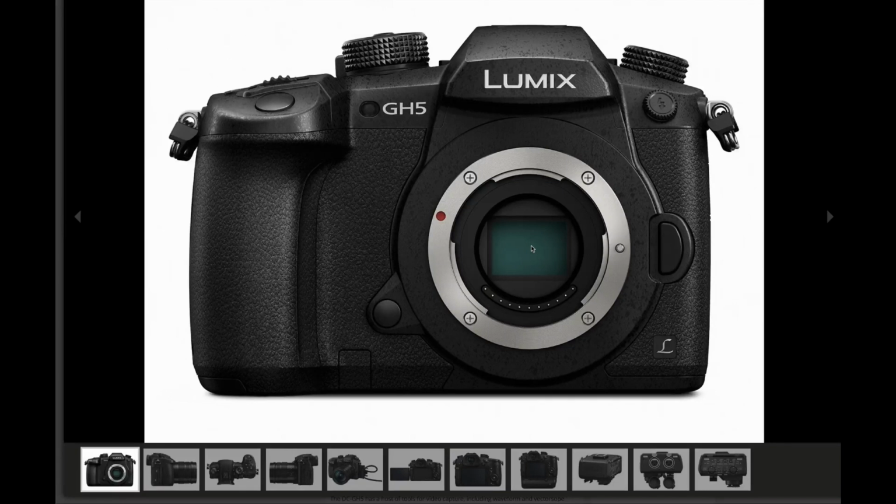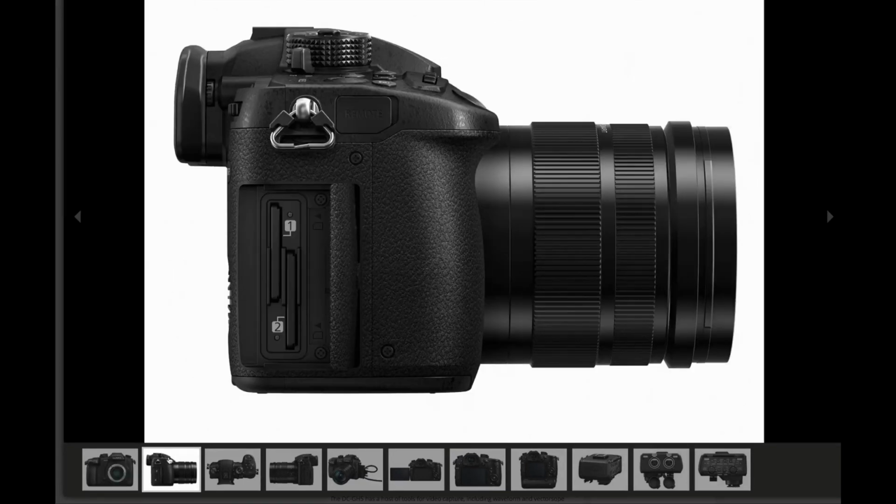So looking at the camera here, I mean, it looks like a basic DSLR. Nothing really to write home about in this instance. This right here is a nice little surprise. It's got a dual card slot, something that Sony has failed to implement. I don't know why. I don't know what their resistance is.